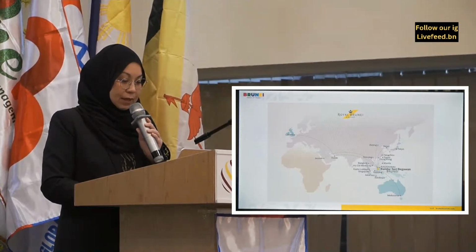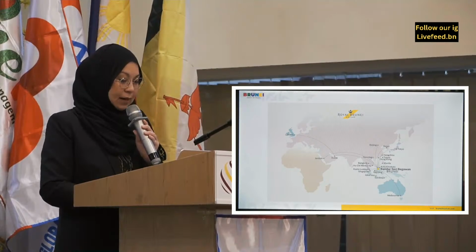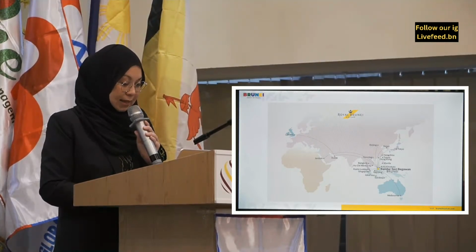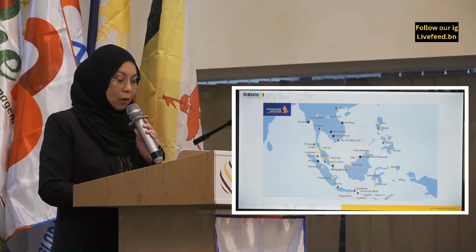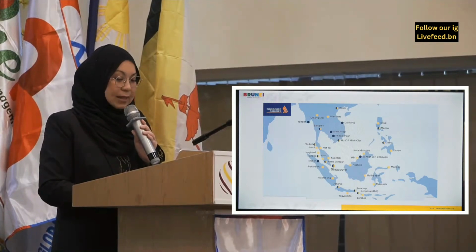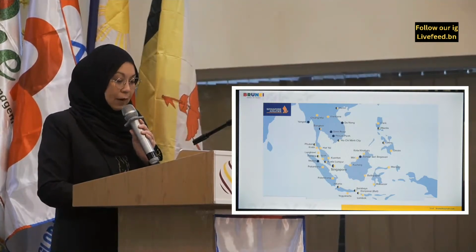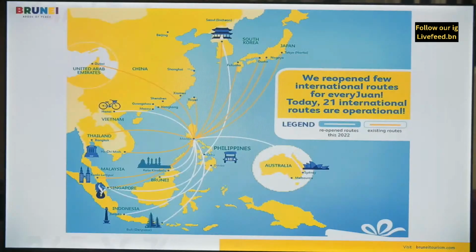In terms of connectivity, our national airline, Royal Brunei Airlines, flies to Manila 5 times weekly, every Monday, Wednesday, Thursday, Friday, and Saturday. Visitors from the Philippines can also fly with Singapore Airlines via Singapore if they prefer, and Singapore offers more connectivity from various parts of the Philippines. Cebu Pacific also flies 3 times from Manila to Brunei weekly on Tuesdays, Thursdays, and Sundays.